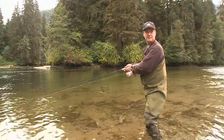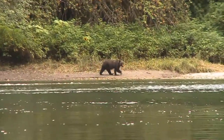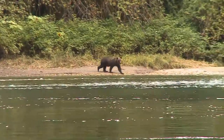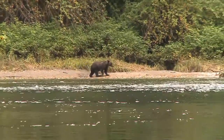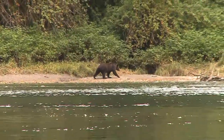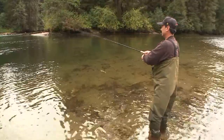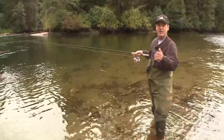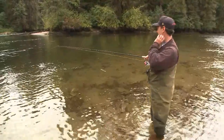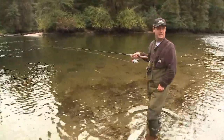There's a bear. There's a bear straight across. That's a brown bear. Dark, dark brown. How can you tell it's a brown one again? It doesn't have a hump? No, the brown bears, they actually do have the hump. They have the hump between the front shoulder blades. Nice big hump on them. Good eyes, Rebecca. Now, if you're out here long enough and quiet enough, you're bound to see wildlife.